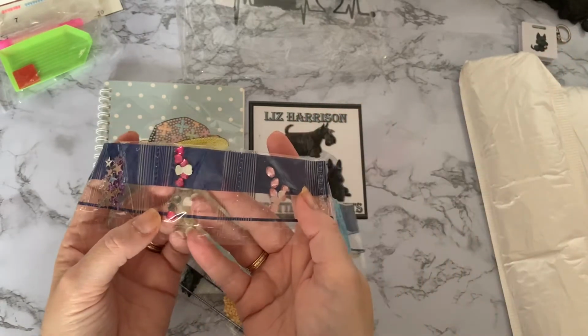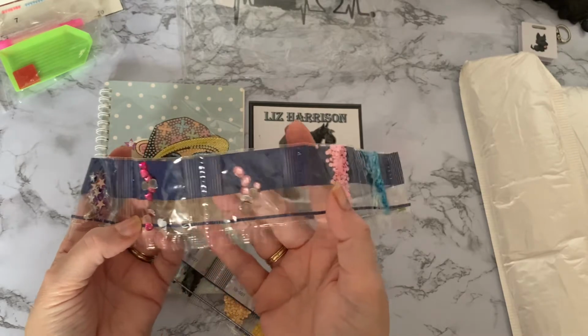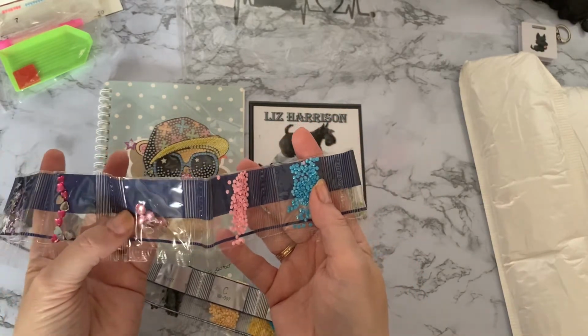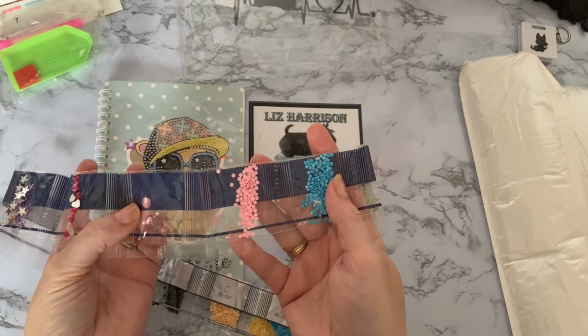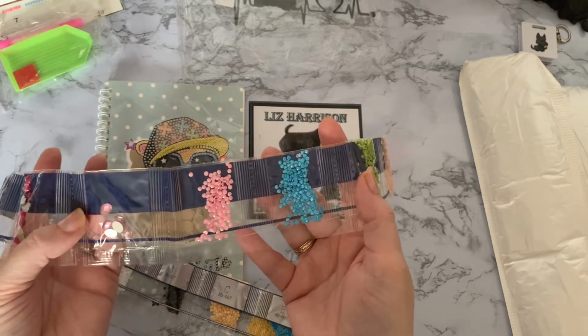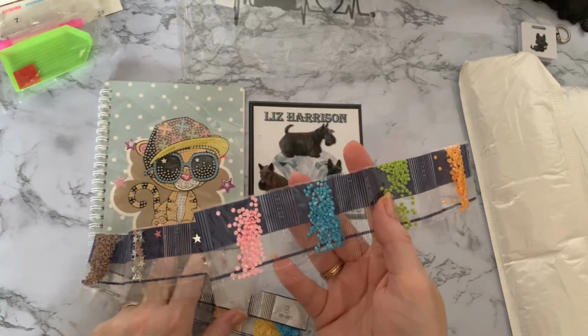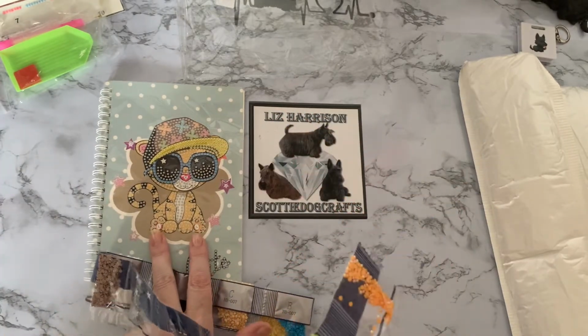Looks like we only use one and we've got a bag full. Oh, like that. And then some little ovals, faceted ovals there in pale pink. I think they must be for his paws. Yeah, they're for the paws there, look.